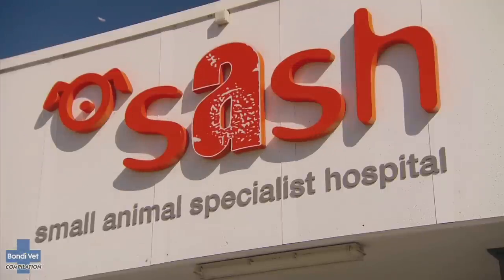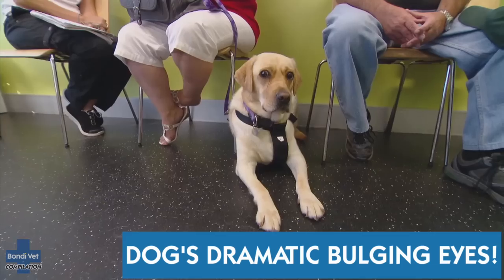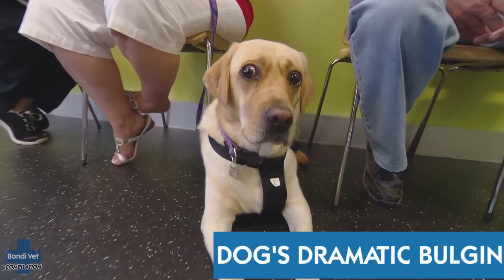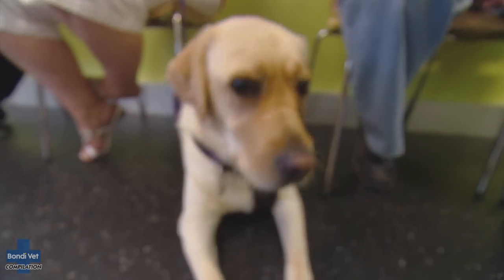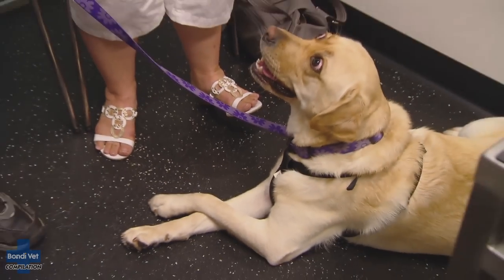It was a surprise when we saw it. It looks like she's sort of seen a ghost or something. It looks really terrible. 2-year-old Ellie has been brought into SASH with a frightening case of bulging eyes. I don't like the thought of any, you know, problems with blindness. We wanted to get it fixed up straight away.